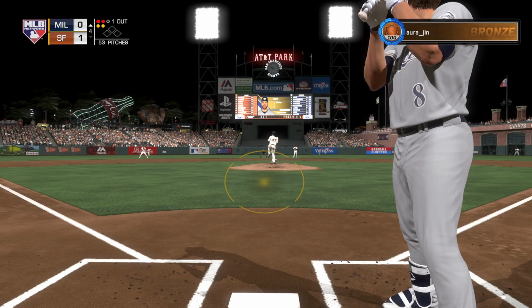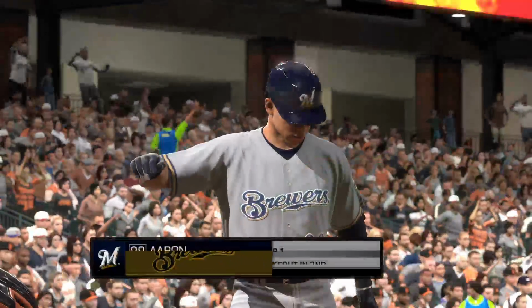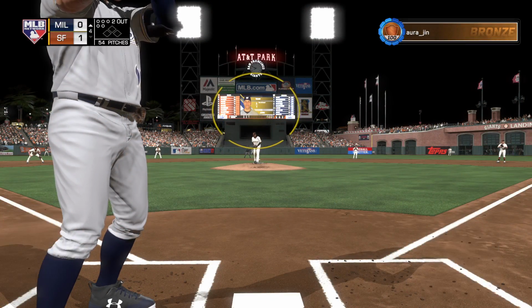Into the windup. Here comes the 2-2 pitch. And that is swung on and missed. He's down on strikes. And the first 2 are retired here to begin inning number 4. Number 99. So digging in now, Aaron Judge.